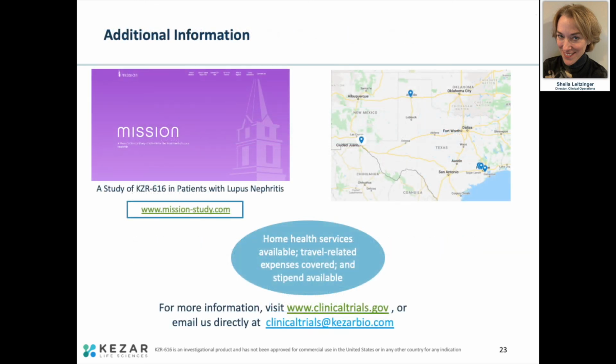But here's some additional information and resources. There are actually 5 clinical trial site locations in Texas. You can visit clinicaltrials.gov or email us directly at clinicaltrials@kezarbio.com for more information about how you can participate.